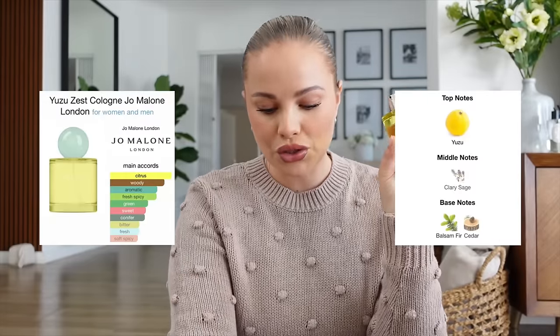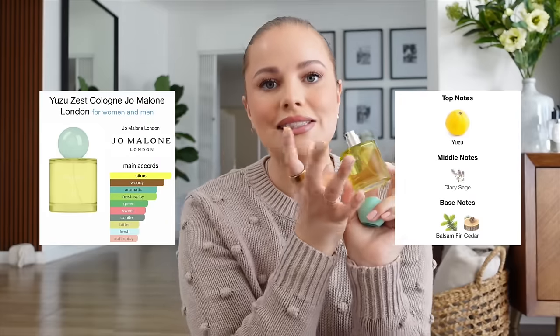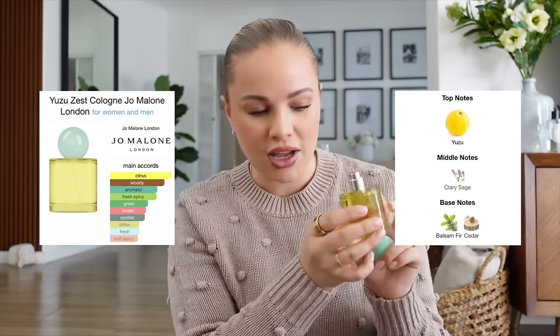So top notes are Yuzu, middle notes Clary Sage, and base notes Balsam Fir and Cedar. So this fragrance is citrus, woody, aromatic, fresh, spicy, sweet, a little bit bitter, a little bit fresh, and soft spicy. This one to me is very summer. This is like summer in a bottle. So I'm gonna keep this one for the next wardrobe switch, but it smells so good, so fresh, but so balanced, with a little bit of woodiness, bitterness, and spiciness, but still soft and feminine. So love that. Gonna definitely keep that for summer.